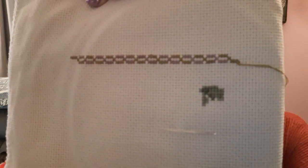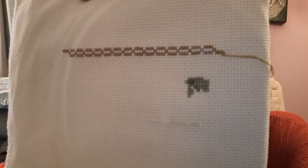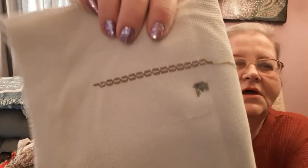You can barely tell that there's 2 colors of green in there, but there are. I just started with the dark green. But yeah, so it's coming. I just got a small piece of this. I think it's 18 by 25. I didn't want to make too much of it. It's not going to be very big. I think it's like 9 by 15 or something like that. It has it written there somewhere.